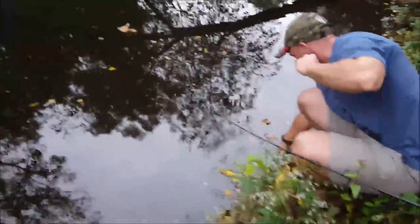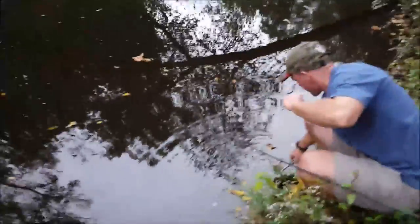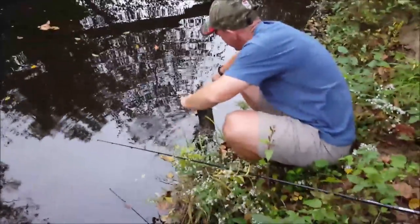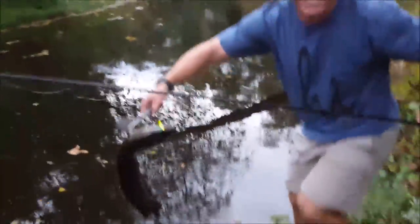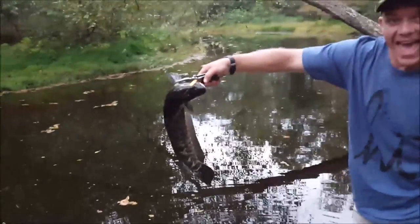What'd you use? A little jerkbait? Yeah, he caught him on my jerkbait. Okay, please don't flap because I'm going to get that jerkbait in my arm. Look at that sucker! Like a 2 or 3 pound snakehead. Check him out. Yeah!